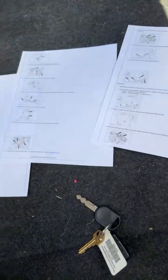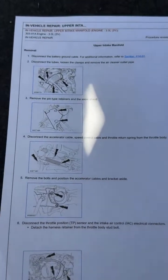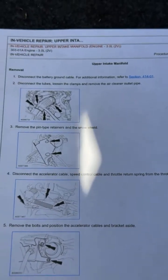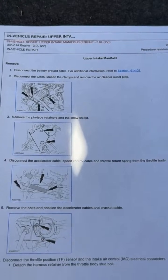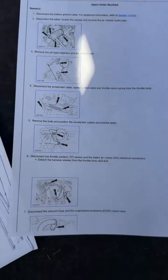Sorry about that one. Yeah, it goes over here. So cool. And then we need the first couple pages as well. It'd be nice to have those, which are right here. Okay, so this is everything. So it's page 1. And if you need to pause this or come back later, take a screenshot, go ahead and do it. So how to remove the upper intake manifold to get to the runner flap and get to everything I think I'm going to need to do. So this is all the way to step 1. And I'm going to show you this side too.